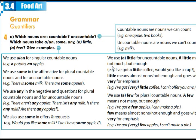Example: I have got a little coffee. Would you like a cup? It means I don't have much coffee, but enough to give you some.